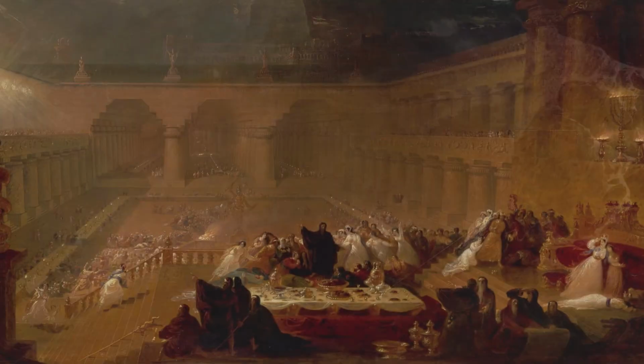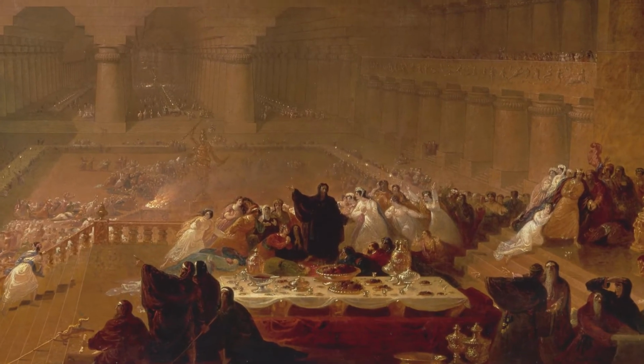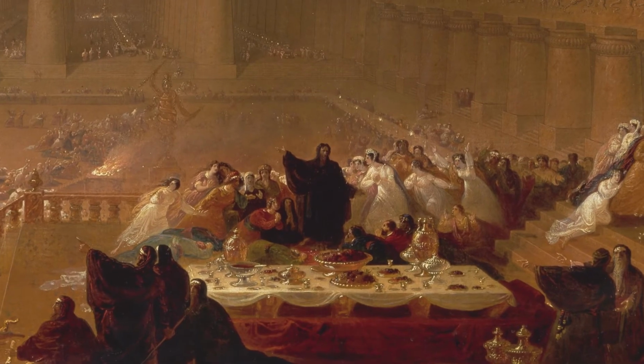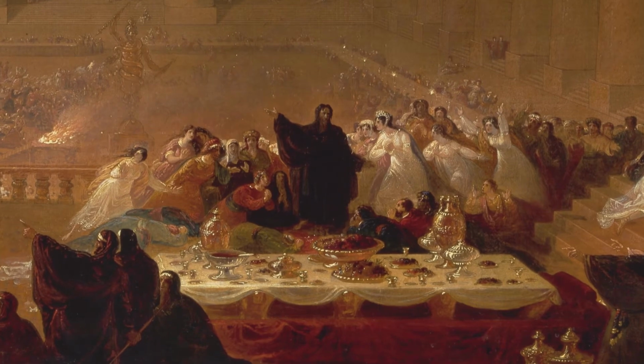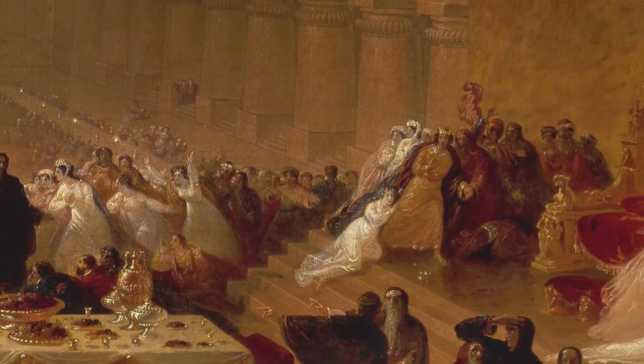Look, for example, at Belshazzar's Feast. When the Babylonian king Belshazzar held a great feast, a mysterious writing appeared on the palace wall. The king invited Daniel to interpret these words, and we can see him at the center dressed in black, while the king is retreating on the right.